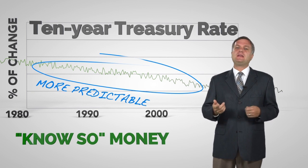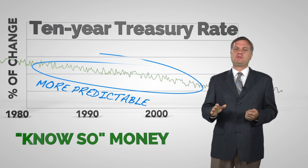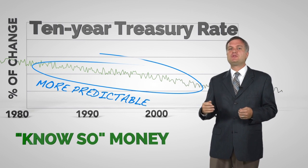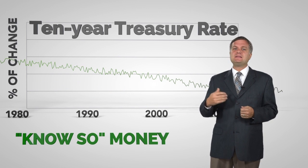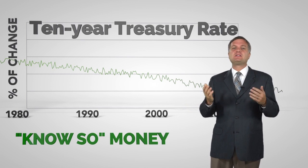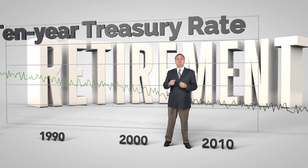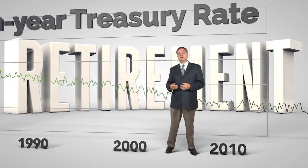For instance, early in 1990, the average one-year CD rate was just a bit under 9%, and the prime lending rate was just a bit over 10%. But since 1990, while it hasn't had as much volatility, it's slowly been creeping downward. If you have money in fixed rate products, your opportunity for growth has also been diminishing.